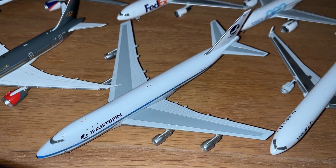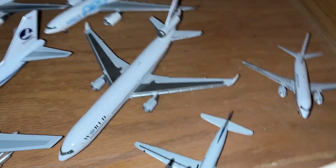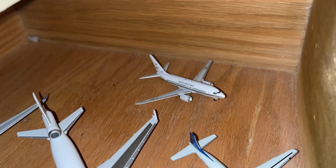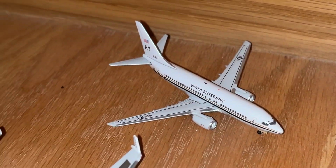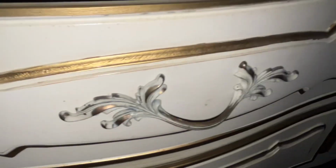Eastern 741 Pan Am Hybrid GeminiJets. World Airways MD-11ER by GeminiJets. That is an Evergreen Air Cargo DC-6 Gemini, and then this U.S. Navy C-40A Clipper by GeminiJets. There you go. And did a little ding there. Try to make a reference there in the process. On to the second drawer now.